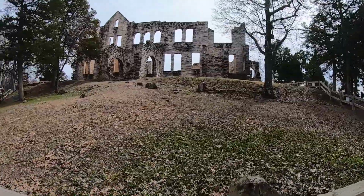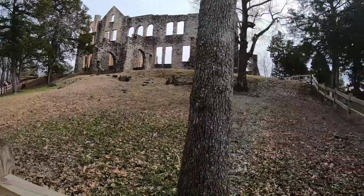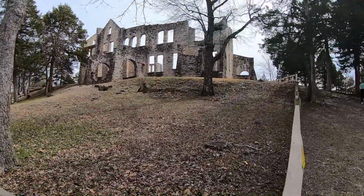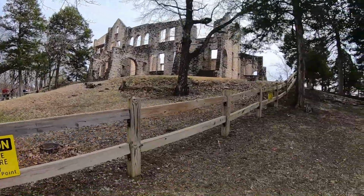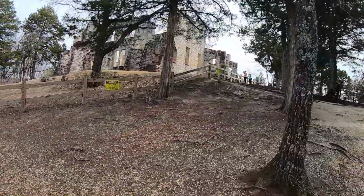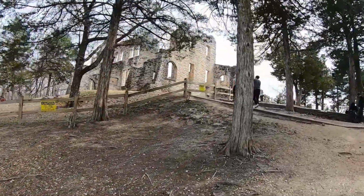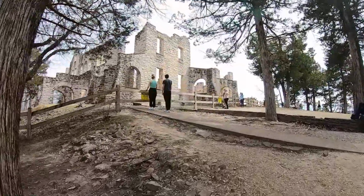From the side you can see a lot of the architecture and all the stones from a quarry right here in Missouri, pretty sure. So they should all be local limestone. Quite busy today though. Unfortunately, since it's not safe, you definitely can't go in, but it is cool.